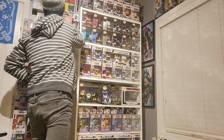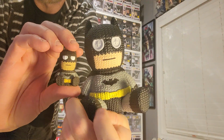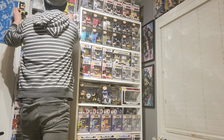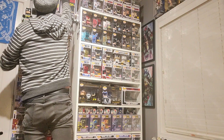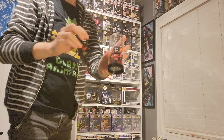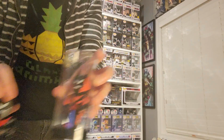Along with a little micro version of him too. I think these are adorable. I love Handmade by Robots. So yeah, and then I got the little Batman Beyond Common and Chase here. This has got another really cool glow. I love this Common and Chase.